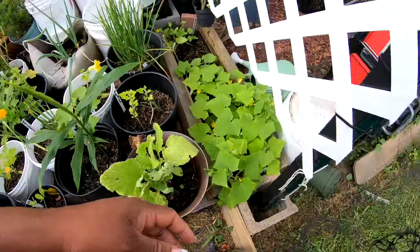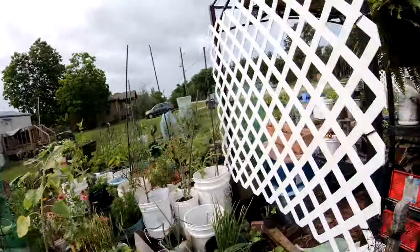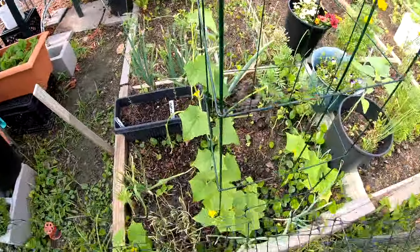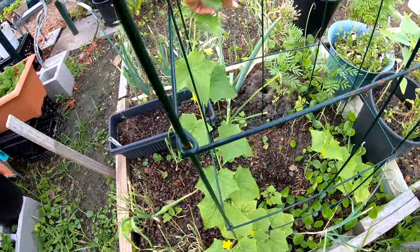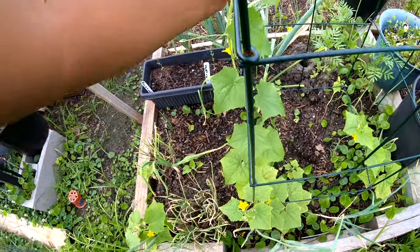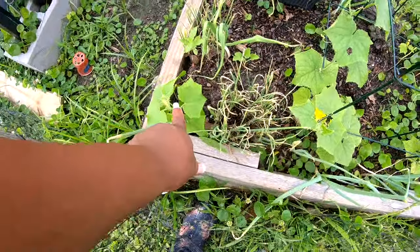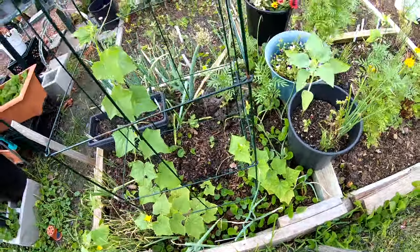Yeah. My cucumbers are growing. We have cucumbers here. Let me put this inside. Come on back inside. I don't know where you're trying to go. Let me stick you in this way. There you go. Got cucumber here, here, and there. It's starting to reach up now on its own.